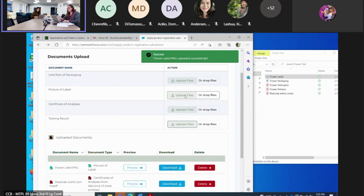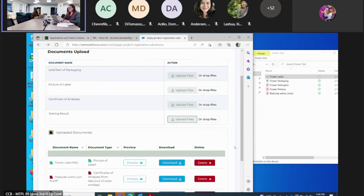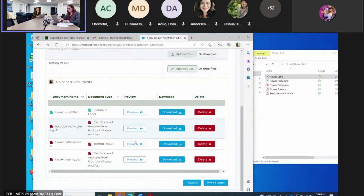What's important too, if you're registering this as flower and pre-roll, as I said, you would want to have two links or two files for the packaging used. Similarly for the picture of the label. And so someone who registered the same cultivar but of a pre-roll and just flower has two links to packaging or two pictures of packaging, at least two labels, depending on if they're doing one label or one package within a package. I hope that is clear. So here you're able to review everything.